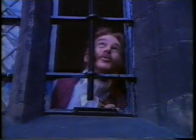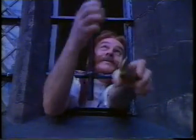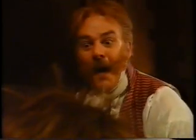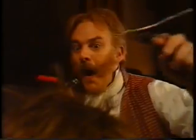Lightning is deadly. Even if he could catch it, it'd all be over in a flash. What he needs is a generator. This one produces enough electricity to make your hair stand on end. Static electricity. So all he gets is a short, sharp shock.